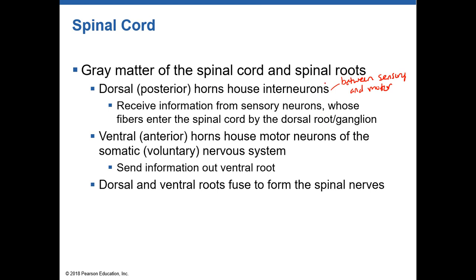Then an interneuron processes that and will send that signal out. The ventral or anterior horns houses motor neurons, which once it goes through that interneuron, it has to go through the motor neuron to the rest of the body. This is going to send information out of the ventral root.